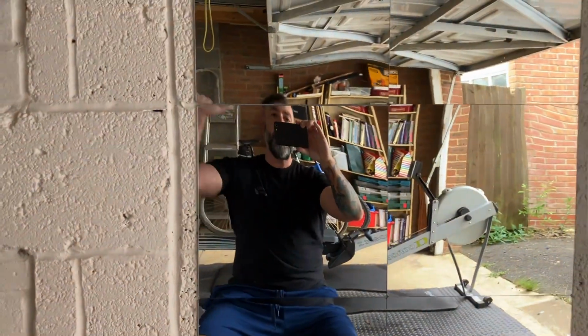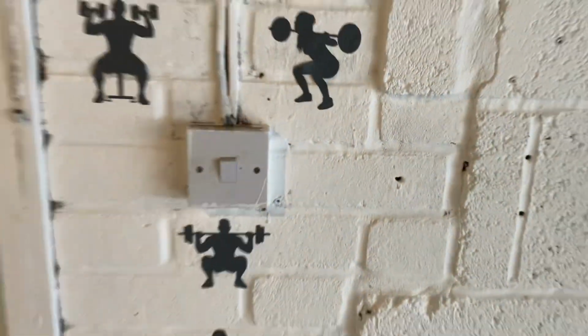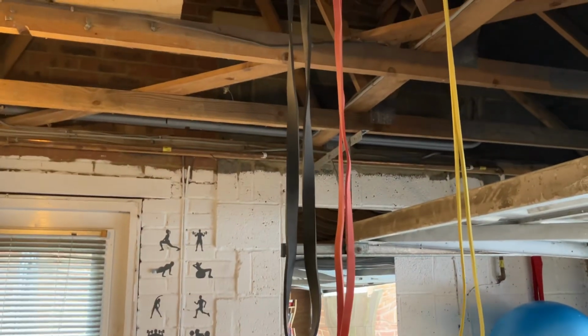In places, but you can see what you're doing, and it just adds a bit more light to the garage. I've got the lights off at the moment. Need to get some stronger lamps for those. Look, she put some cute little workouty people to put the light on there as well. Very sweet. And hanging off the rafters of the garage here, we've got 3 resistance bands.